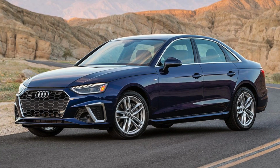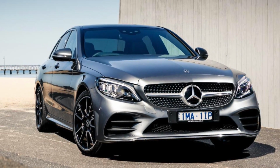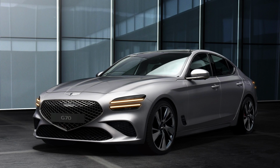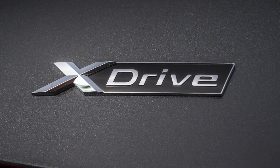Now, speaking of the competition, this car mainly competes with the Audi A4 and the Mercedes C-Class. Both great cars, but it's worthy to note that the A4 starts as a front-wheel drive car and even in its quattro form is slightly front-wheel drive biased. And the C-Class is rear-wheel drive.